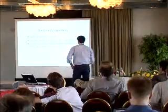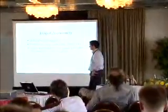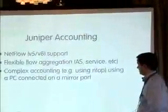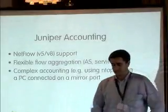For accounting, we decided to use, as I said, NetFlow. And the box itself can do some aggregation flow support. And for complex accounting, we decided to use an external PC connected to a mirror port.